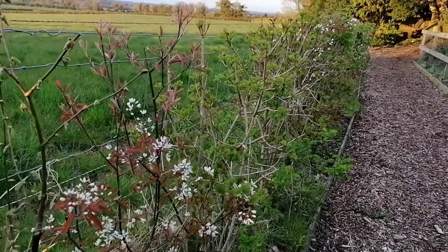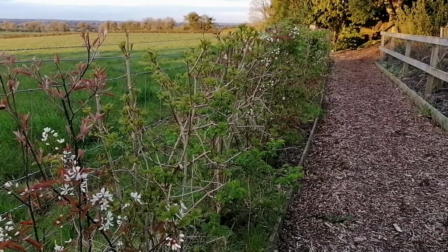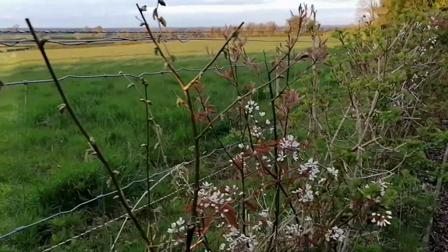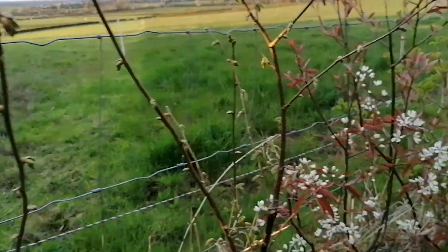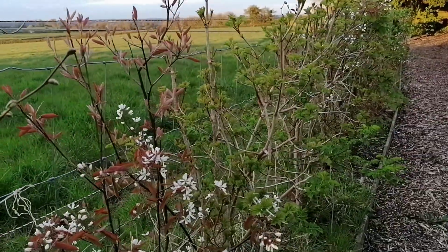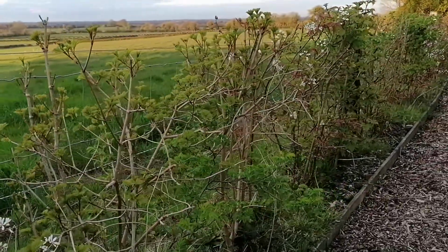Ago I talked about pruning this hedge, and we pruned it in February, I think it was. I mentioned the different species like hazel and amelanchier and Viburnum opulus and Rosa rugosa, which is the wild rose.